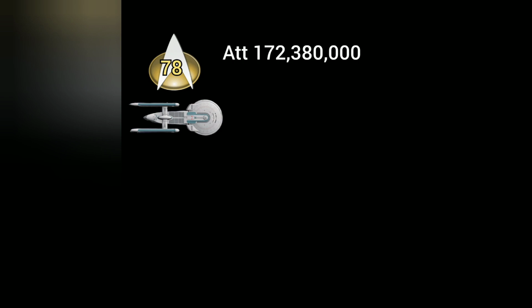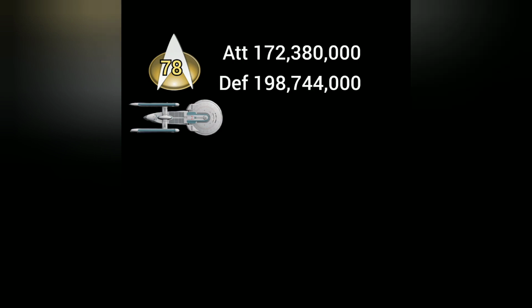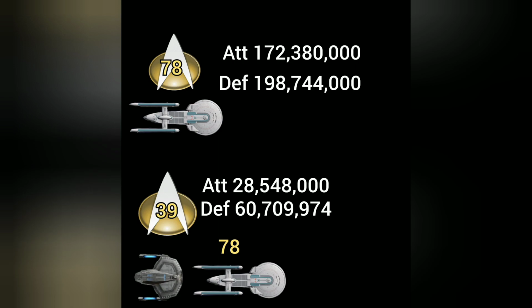So at 78 ships modified over 1 year, because you do 2 per year, that's an attack value of 172,380,000. So now let's take into consideration the defenses. So the fleet defensive capability would be 198,744,000. So now we have the understanding of the logistics of the 78 modified Excelsior class Lakota upgrades. Let's compare them to my fleet. So my fleet of 39 Sabres would have an attack value of 28,548,000 with a defense of 60,709,974. So my 39 Sabres cannot compete anywhere close to the opposing fleet of Lakotas.